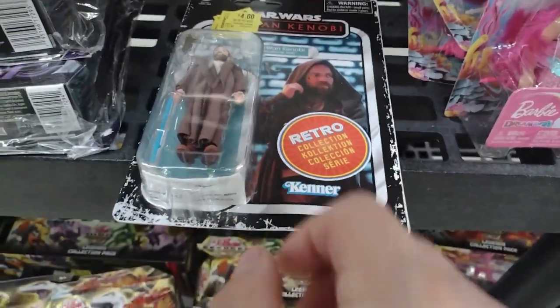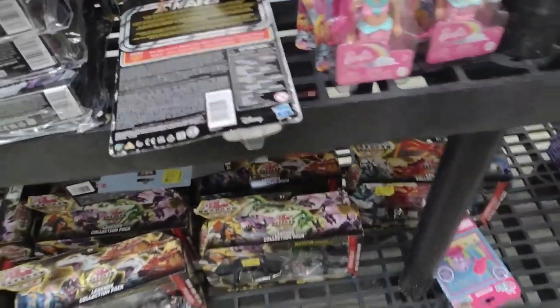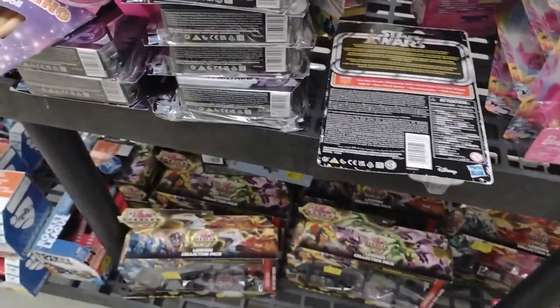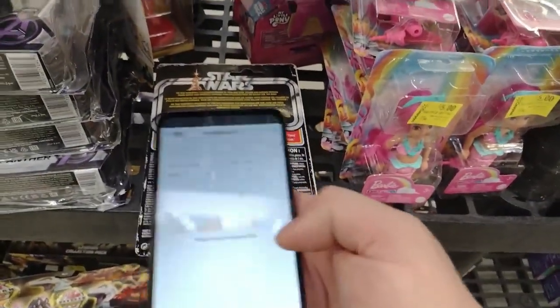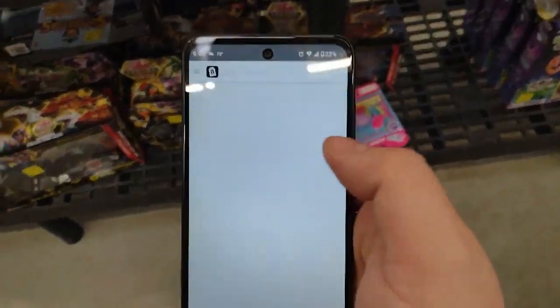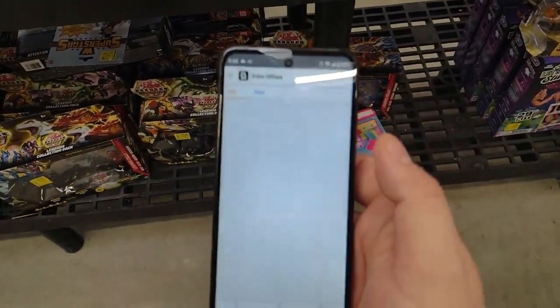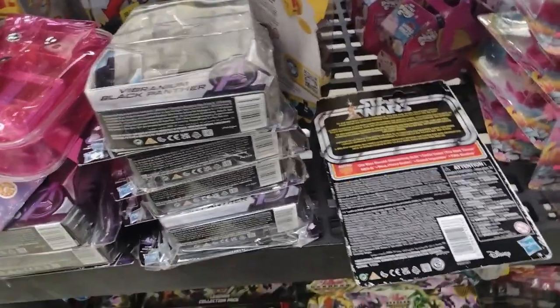A couple things here. What is this? One. Ices are little, man. Oh yeah, it won't go through. It's gonna make this sourcing trip real fun.